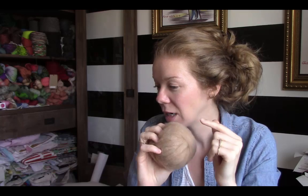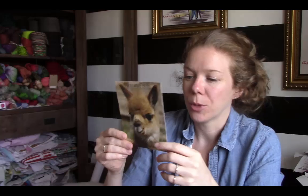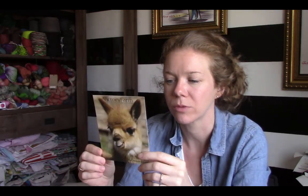And the funny thing behind this farm, I last year purchased, because this farm sells not only the fiber, but they sell their spun yarn, and I purchased a boatload of yarn from them, which I still haven't knit with. Maybe I should crack on with that, of their Paco Vicuna yarn, which is a mix between alpaca and a vicuna. And there are a couple farms in the States, but this is the one that I've purchased from, Victory Farm.